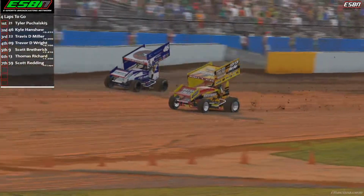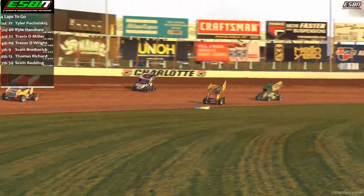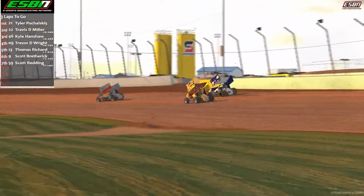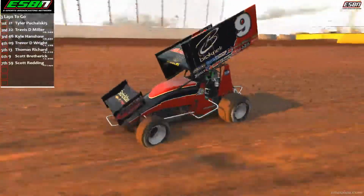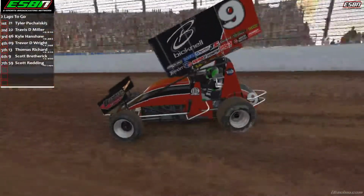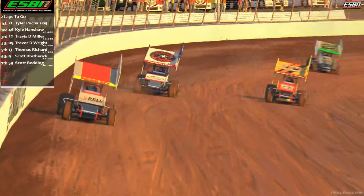Staying green. Brethwick on the ride of his life, and I'm thinking he's got a lot of damage on the rear end of that Bicknell number 9. You see him right here on your screen. I'm sure somewhat. I ain't seeing too much, but I'm sure there was some, because I seen somebody slam the wall in the back. I couldn't tell who it was.